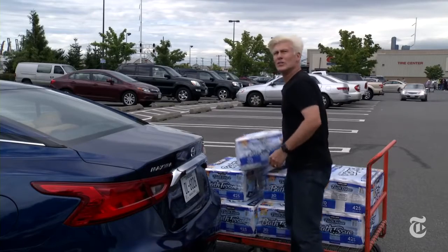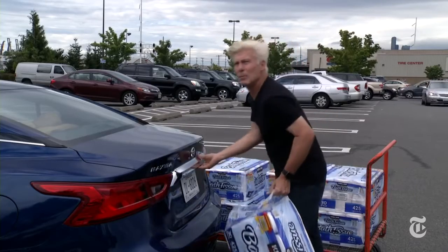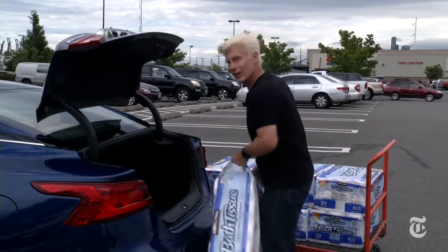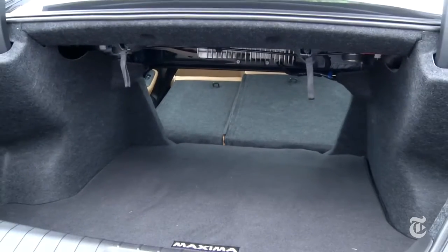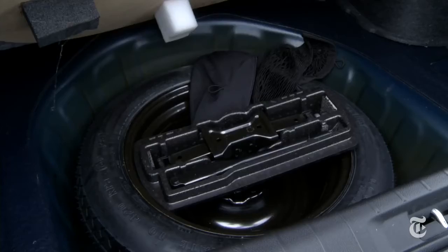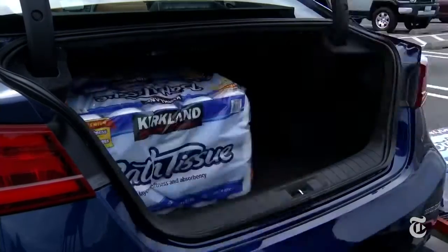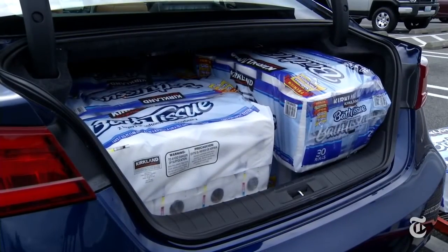I am awfully curious how Maxima's trunk space stacks up against sister Altima's. Yes, I am fascinating at parties. Hauling long cargo is no problem. Altima can pack 7 bundles. These hinge arm protectors take up space. It means less usable room. That is an easy 6.